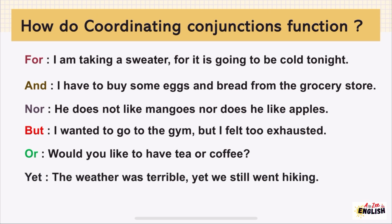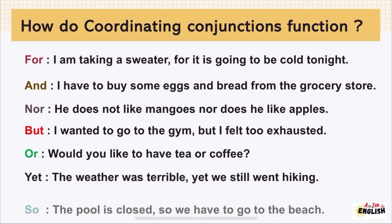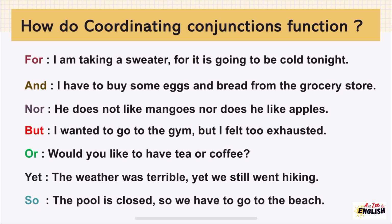Yet: the weather was terrible, yet we still went hiking. Here again, we show contrast in a sentence by using the conjunction yet. So: the pool is closed, so we have to go to the beach. Here, so is used to describe the result of the pool being closed. So is used in the sense of that's why.